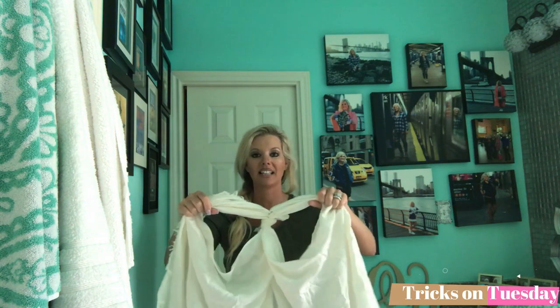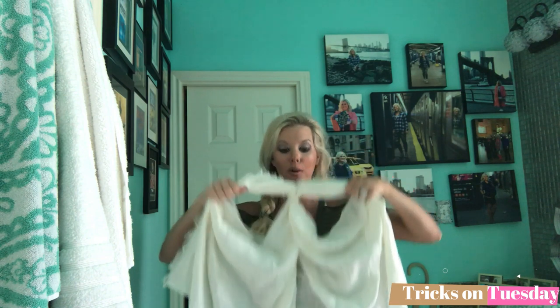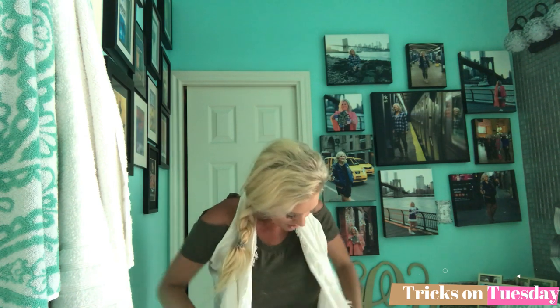So did y'all see how I tied that together? Once you've tied it in a knot, those two ends, look, it makes two armholes. How cute is this? So then you just put your arms through. So I was like, I need a cute little white vest to go with my outfit. So I'm not real creative, y'all, but I do listen to people when they teach me something. So one of my friends taught me this. So now let me show y'all how cute this is.